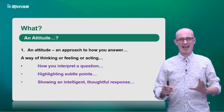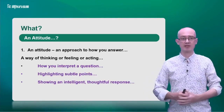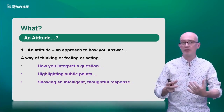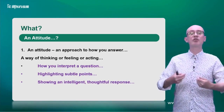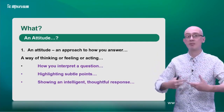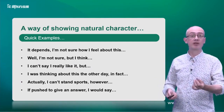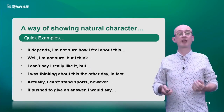What? An attitude? Yes, an attitude, an approach to how you answer something, a way of feeling and thinking and acting that makes you sound natural. How you interpret a question, how you highlight subtle or smaller points, how you show an intelligent, thoughtful response, all of these just make you sound more native. A way of showing natural character. Yes, this is true. Because remember, we're aiming beyond 6.5 here. So it's a way of showing natural character.